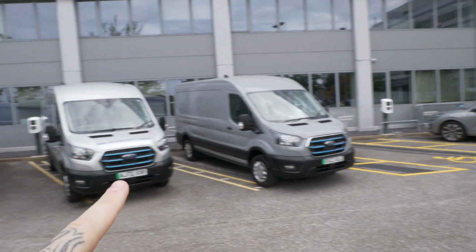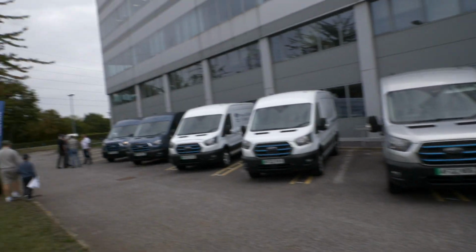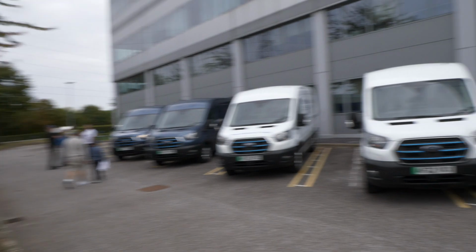We are going out in this video in the E-Transit. This is the brand new Transit, but it's electric. We are actually going out with Jason because he knows way more than I do about Transits and what they're actually like. So I'm going to passenger. I'm going to go out in this selection of vans right here, and we're down at the Ford HQ in the UK. This should be really interesting because this is obviously where everything's going. So Jason knows his Transits. Let's see what he thinks.